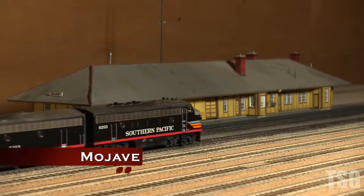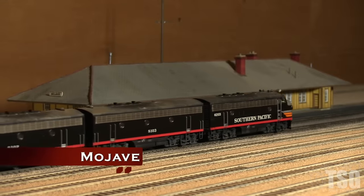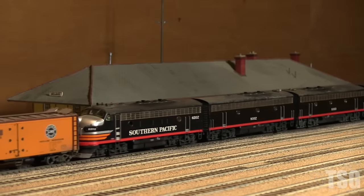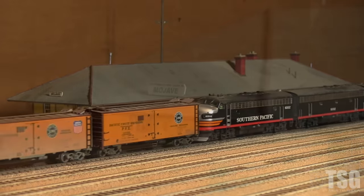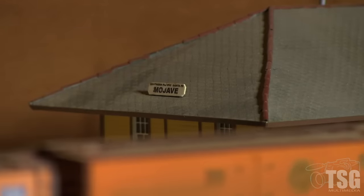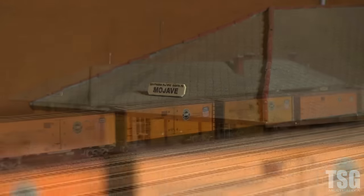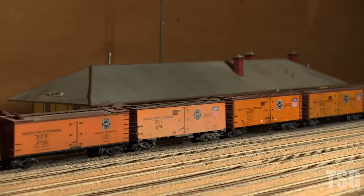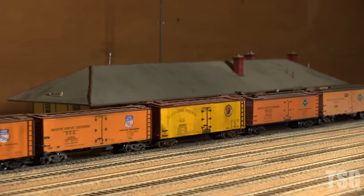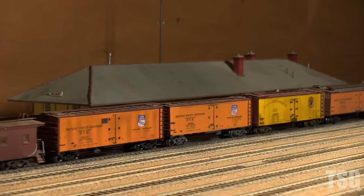Here we see second 806 arriving at Mojave, and because this train is an express perishable train of PFE reefers heading to Colton, this train does not plan on being worked at Mojave. The train cruises through on the main and continues its way through Lancaster, Vincent, Soledad Canyon to Los Angeles.